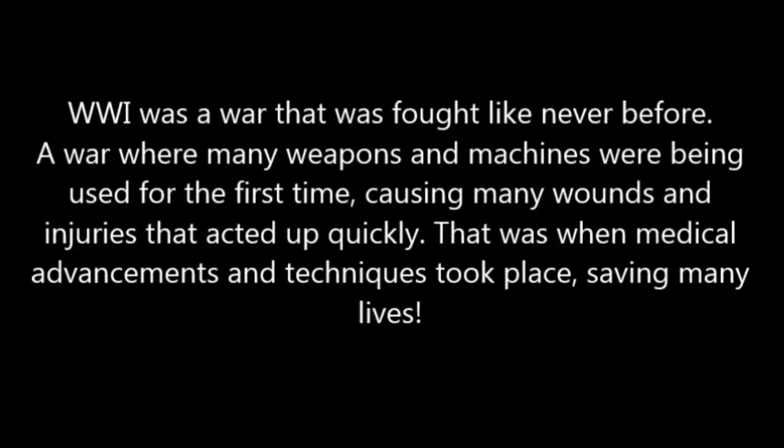It was a war that was fought like never before. A war where many weapons and machines were being used for the first time, causing many wounds and injuries that acted up quickly. That was when medical advancements and techniques took place, saving many lives.